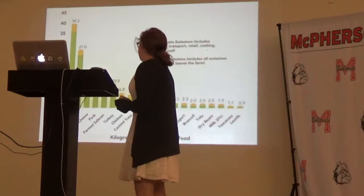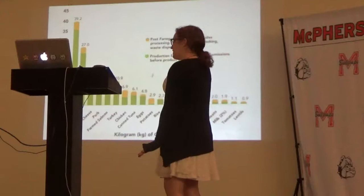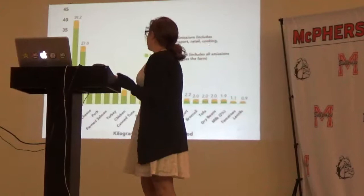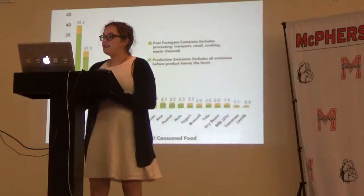This is a graph made by the Environmental Protection Group. There, as you can see, the meat productions are very high compared to lentils, the smallest. And the yellow part is actually post-production, so the green is what it takes to feed them and all that. And the yellow is taking in transportation, retail, cooking, and waste disposal. It is stated that at least 20% of meat products in the U.S. are wasted and thrown away, according to how meat and dairy are taking the carbon footprint.